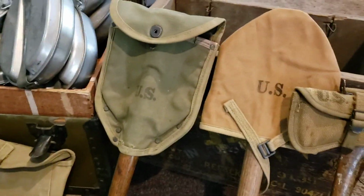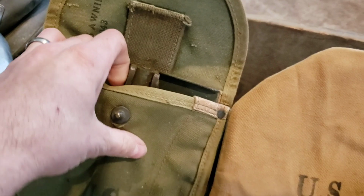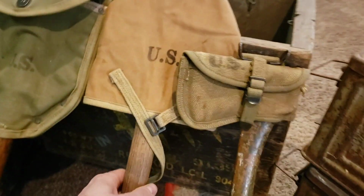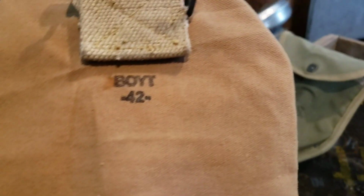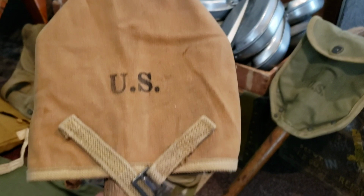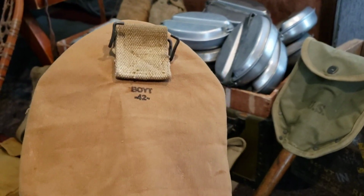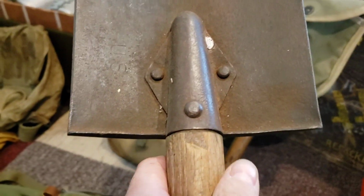Right here, I've got a World War II shovel. This one's dated 1943. The cover is, but the shovel itself is dated, I believe, 1944 or 45. Right here, I got this other U.S. shovel. It's dated 1942. Honestly, I wasn't sure if the color of this was original or reproduction. You guys let me know if you think this is an original cover. But this is the shovel here.